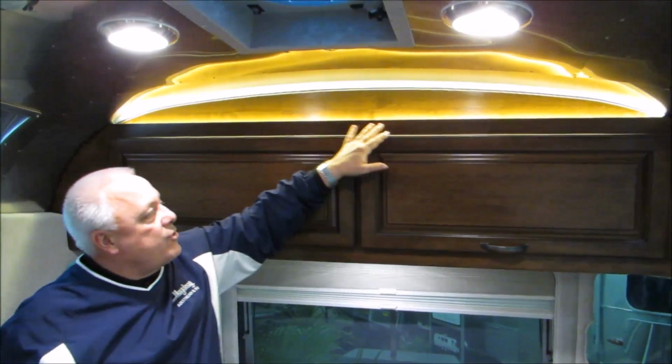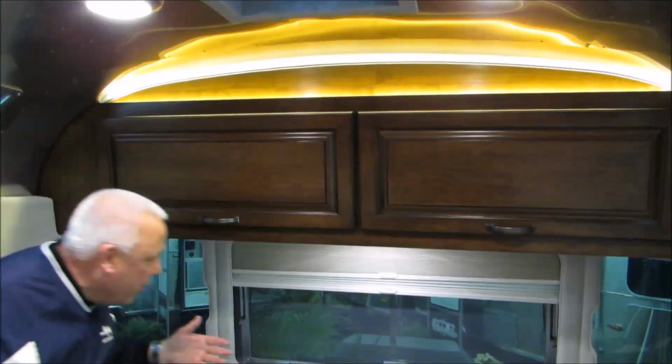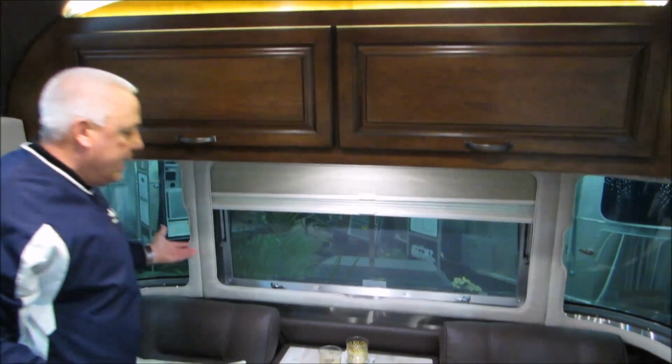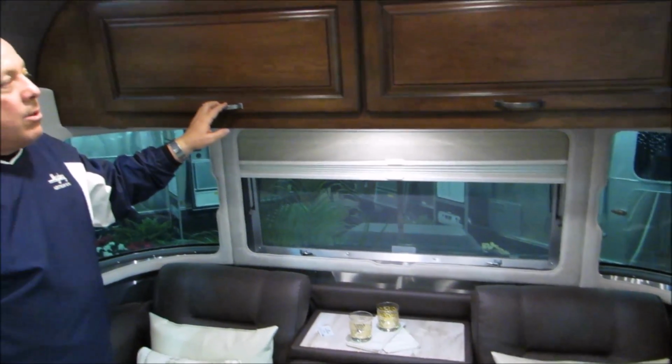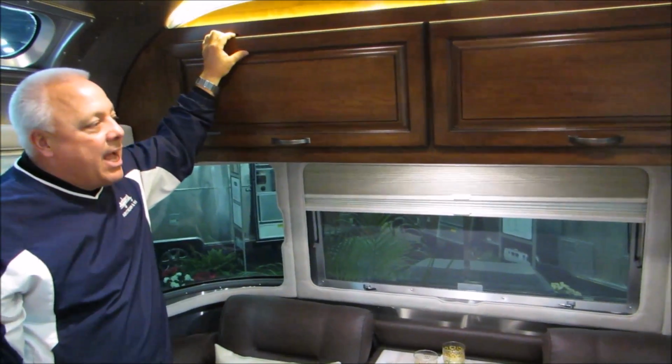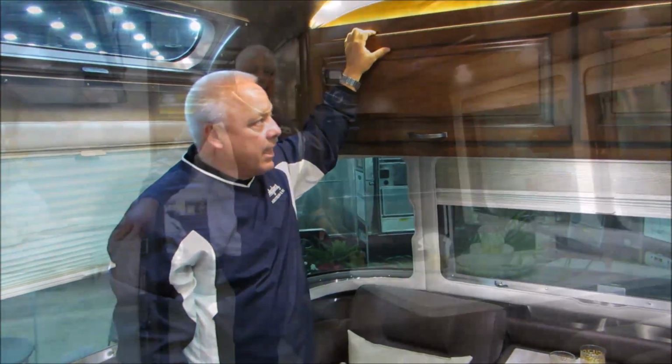The detail with the soft glow from the up-mounted LEDs. You've got down-mounted LEDs, of course, and you've got beautiful brushed hardware. Once again, the cabinetry is just high-end. It just exudes luxury, and this is the classic.